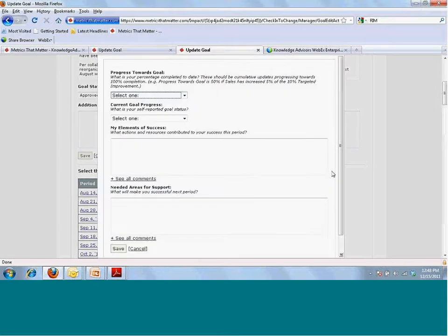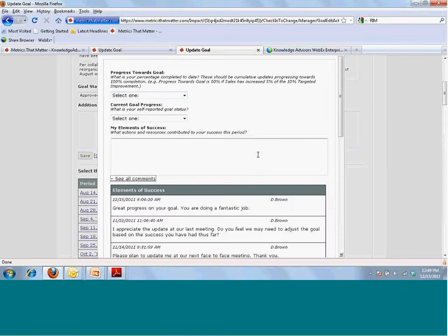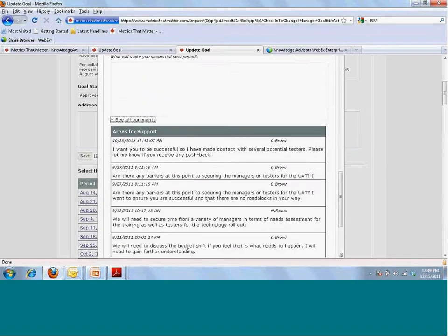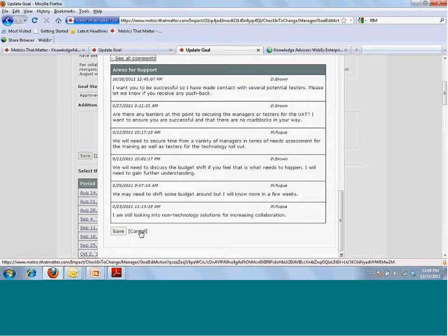Here is where the discussion and dialogue begins. For the progress towards the goal, the current goal progress will be selected. Comments can be entered around elements of success as well as areas needed for improvement.